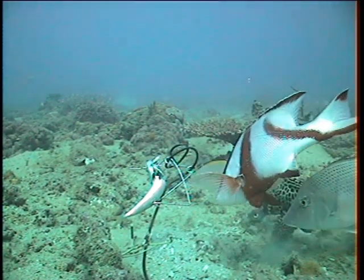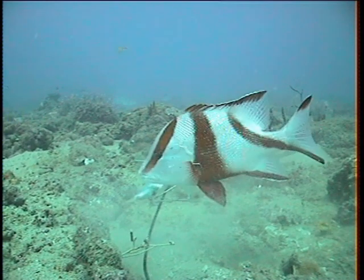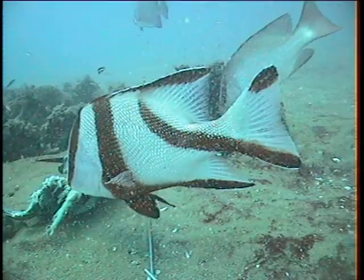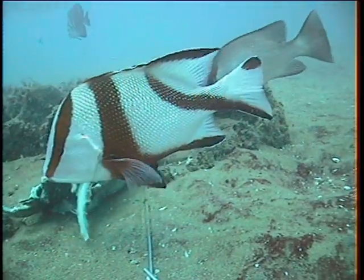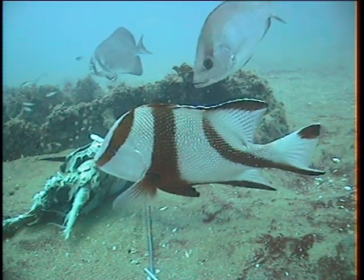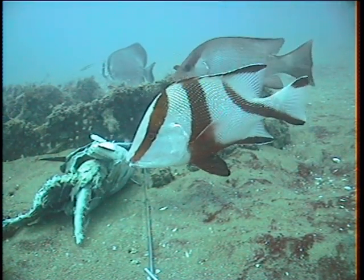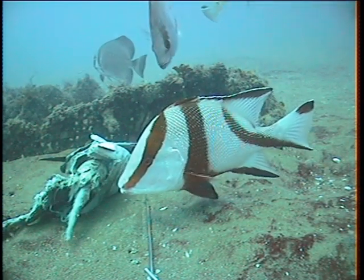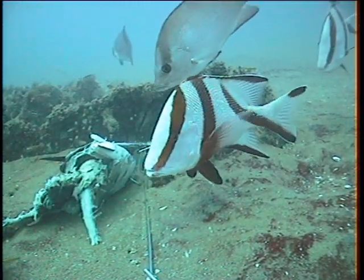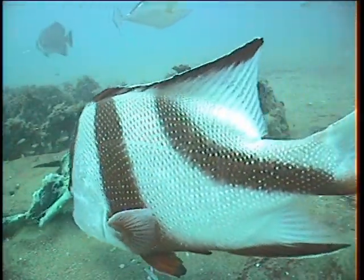Okay, you can see the cod. He tends to grab the whole thing. Red Emperor tend to grab either the head or just behind the head in the gut. That seems to be their main preferred part. Certainly not right on the tail. Here we've got a large bait. And once again, these guys are feeding in the gut cavity. That's where they tend to go. That was a cod, he'd be trying to eat the whole thing.